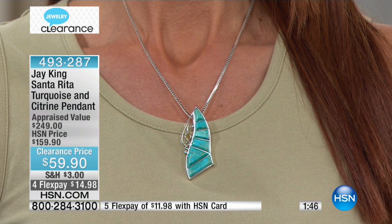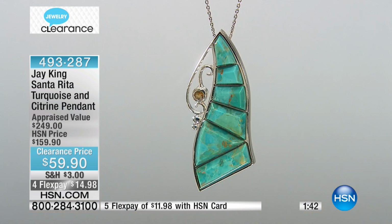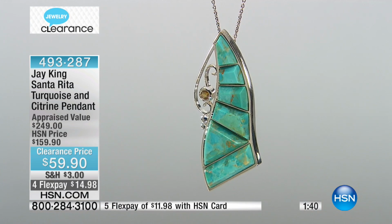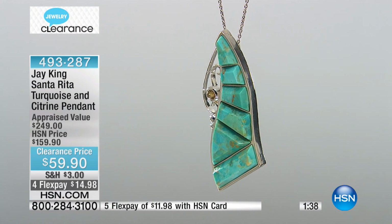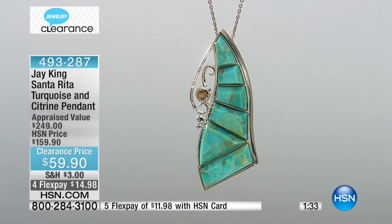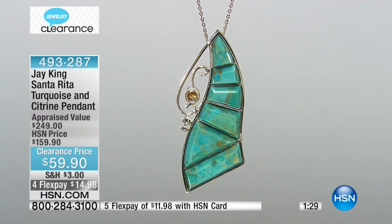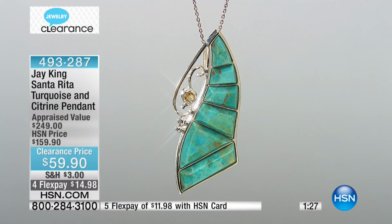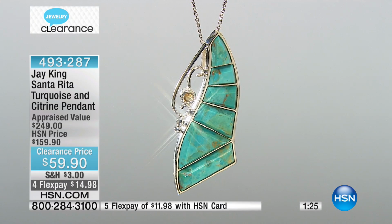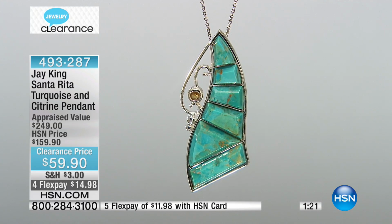For me, I like the style. I like the way it's done. It's not the norm, but I like the touch of citrine. I do too. We're going to take another precious gemstone and add it into the mix, and I think they play very, very well together. You talk about the ocean and the sea, and we talk about the sun. These natural elements seem to play a big part in Jay's jewelry. Well, he appreciates nature. He's seen it all over. He's a nature lover.